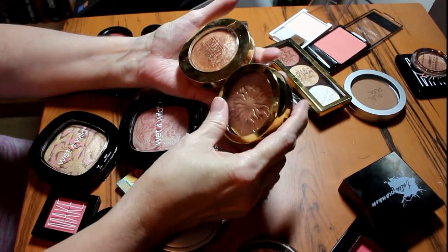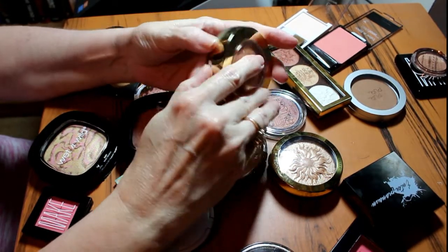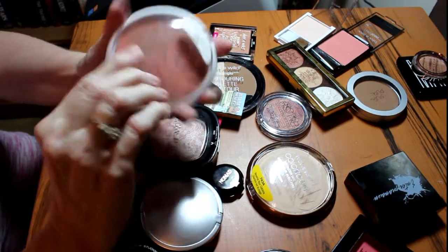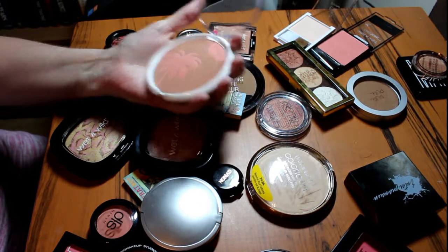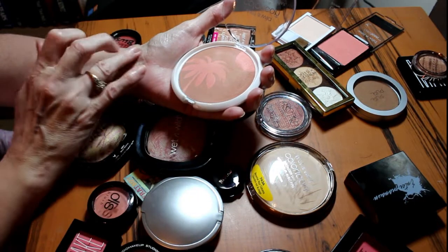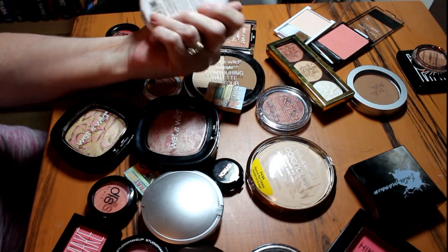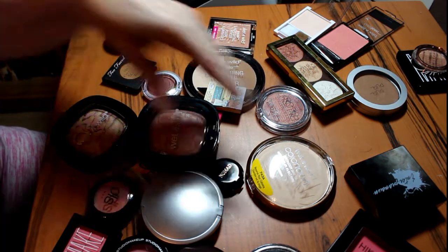Now these two, I'm so tempted to just keep them both. God, this is really hard, because I really like this. So I'm going to keep them both. Actually really like this. This is Wet n Wild, and it's pretty old. It doesn't smell, it hasn't changed consistency at all. It still works great. I like it because it's a really light bronzer, and it's called Dusk Till Dawn. I don't know if they even make this anymore. It's definitely not a blush, it's definitely a bronzer.